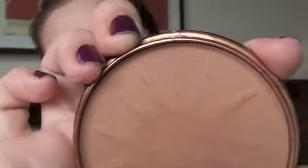It's a fairly matte bronzer. I don't detect any particular shimmer in there, and I find it's just a great colour for me. It's not too muddy, not too orange, and used with a light hand, it's really good for contouring. I do have another makeup product.